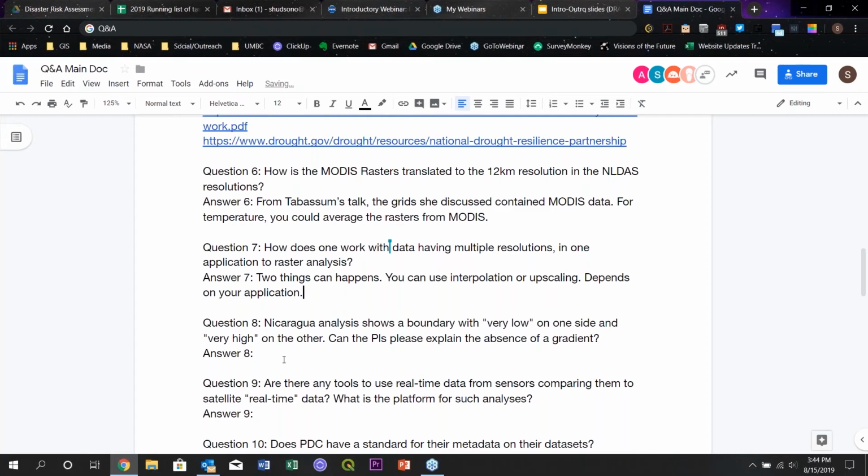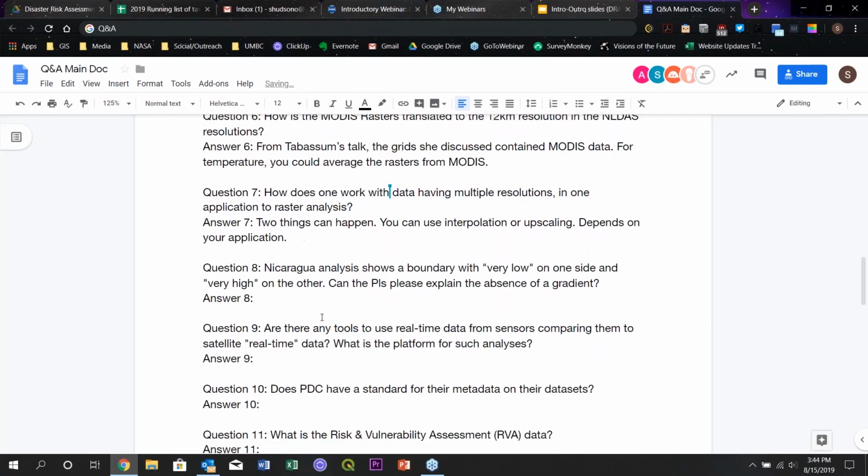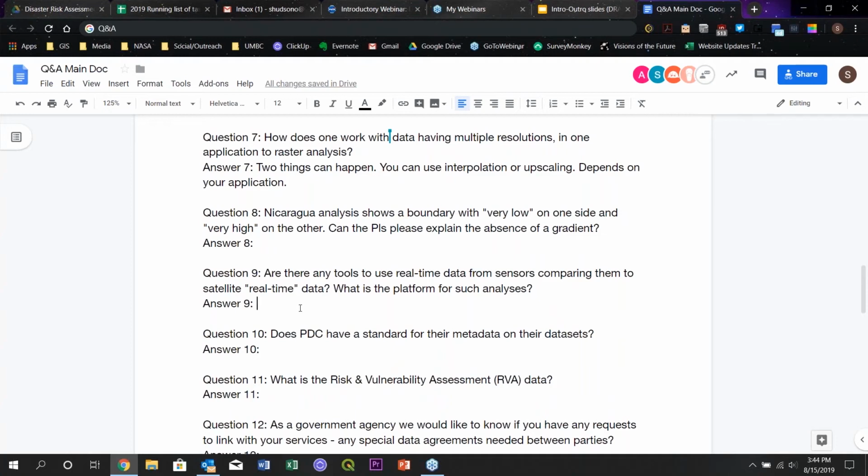Are there any tools to use real-time data from sensors, comparing them to satellite real-time data? What is the platform for such analysis? Tools to use. So I'm not sure exactly what the question is here. But what you're asking is, is there any near real-time validation going on? If that's the question, there is no platform that does that. I'm not aware of any platform. There are groups that do instant bias correction in real-time data based on past data. But whether any such comparison can be done, I'm not aware of any such tool.